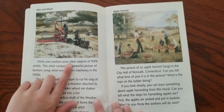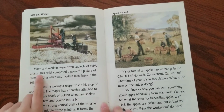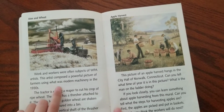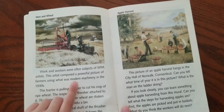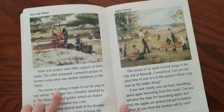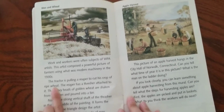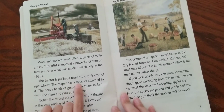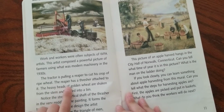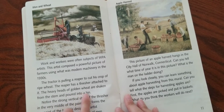Workers were often subjects of WPA artists. This artist composed a powerful picture of farmers using what was modern machinery in the 1930s. The tractor pulled a reaper to cut his crop of ripe wheat. The reaper has a thresher attached to it. The heavy heads of golden wheat are shaken from the stem and poured into a bin.